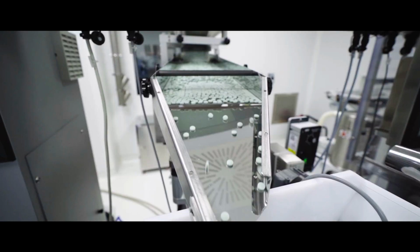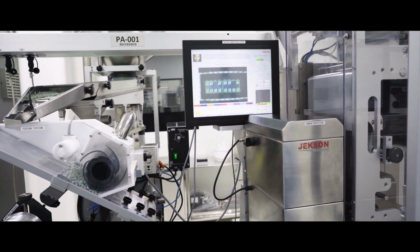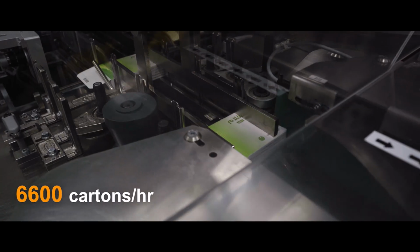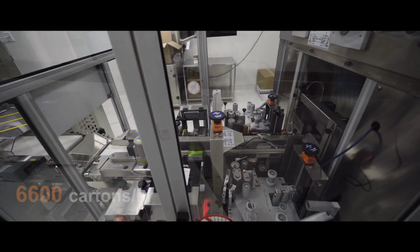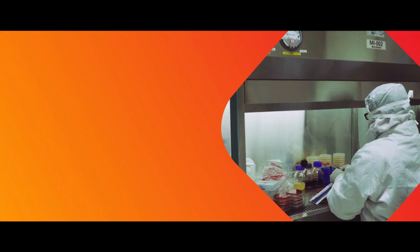Our fully automated blister packaging line ensures the secure packaging of products, including both hot and cold form blisters. The secondary packaging line incorporates an online check weigher, serialization, and shipper aggregation, all contributing to a meticulous quality assurance process.